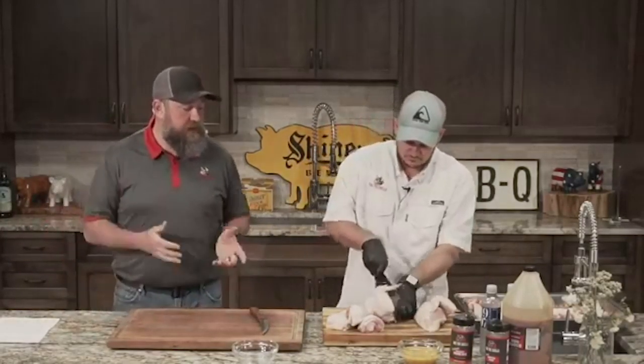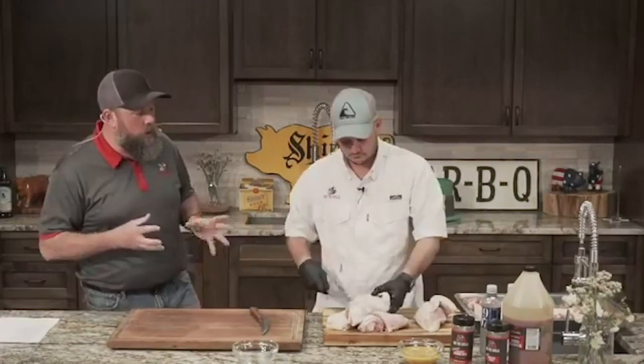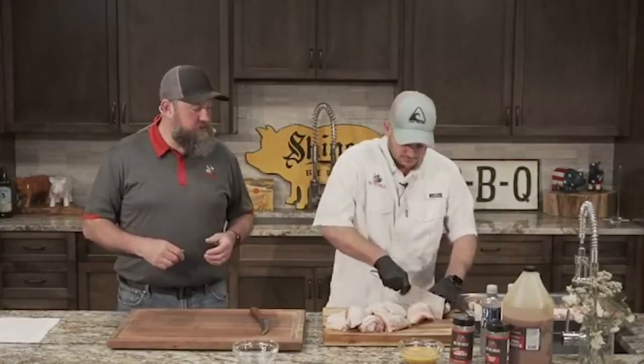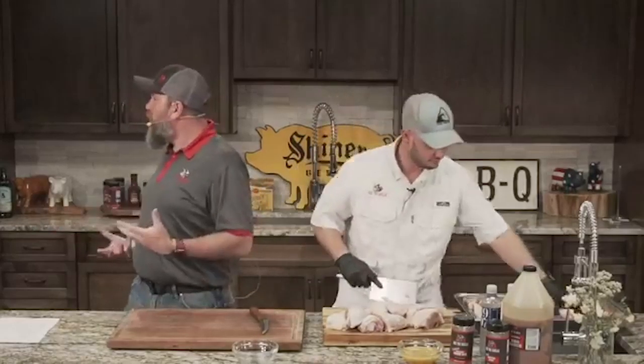What Chef Greg is doing right now is he's breaking these whole chickens down eight ways, essentially. It's more like 10 ways now. He's essentially halving the quarters.